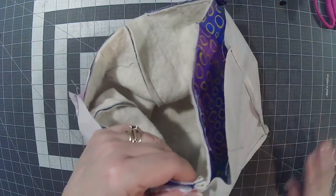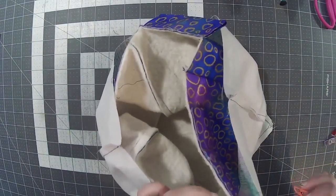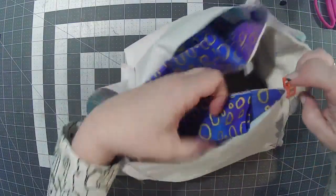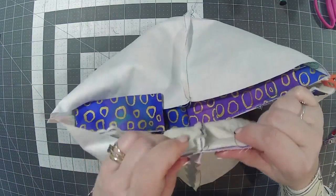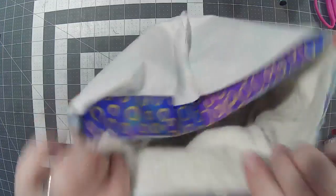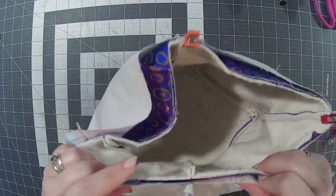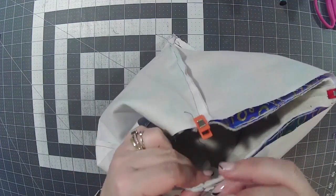And where are all my clips gone? I've lost my little box of clips. There we go, put that one on there. And then make sure that the drawstring channels are tucked inside. Line up that next side seam, so there to there, like that. Put a clip on that one. Tuck that in. Side seam there, there to there, and I'm nesting that seam as well.